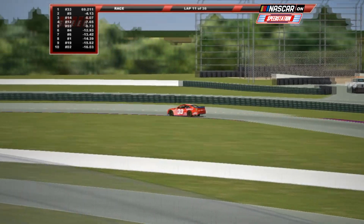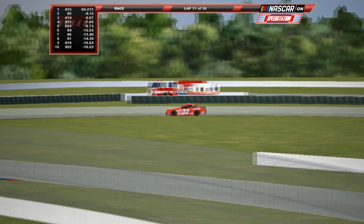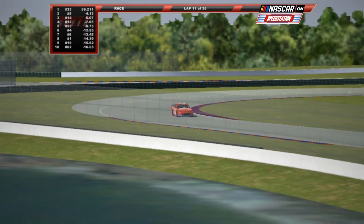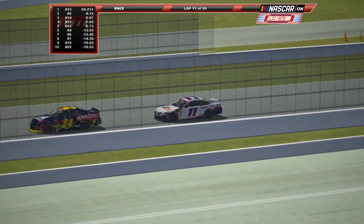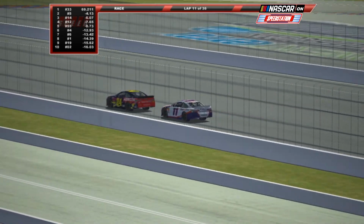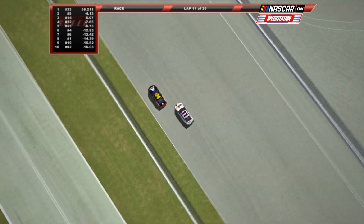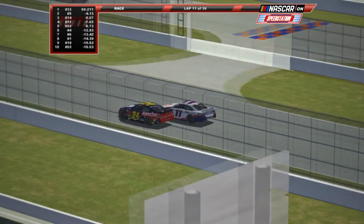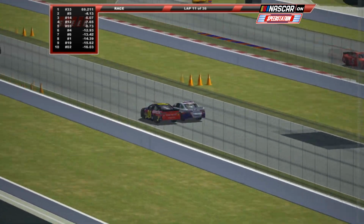Well, Jan Magnussen has started to increase his lead once again. The gap is now 4.1 seconds between Magnussen and Hawksworth. Daytona 500 winner Denny Hamlin currently runs in 19th position behind William Byron. But down the back straightaway, the 11 car is on the inside of Byron, trying to take 18th spot into the carousel.